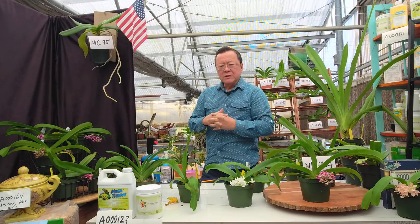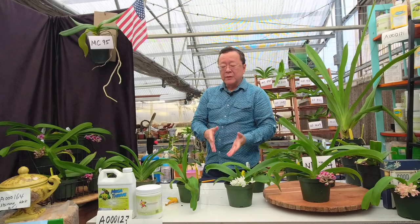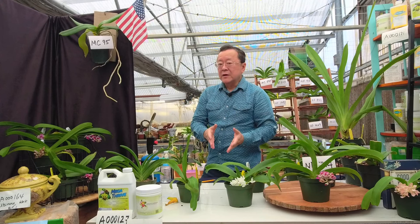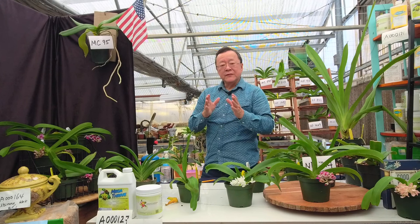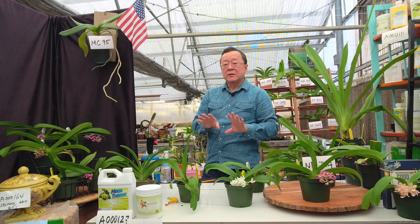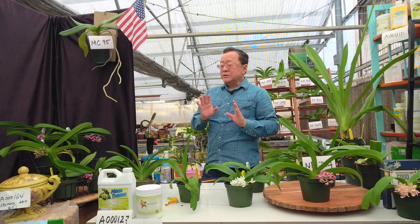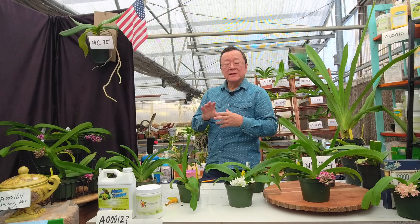In fact, for me here, we can grow them under a Phalaenopsis light in the summertime when it's really hot. In the wintertime, like right now, we generally give them a lot more light because the light intensity is less.